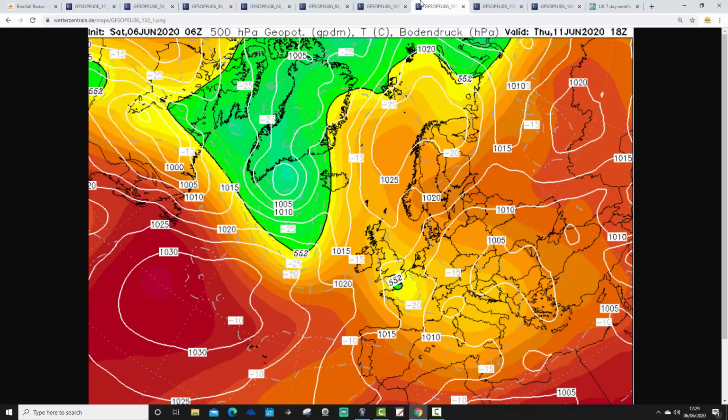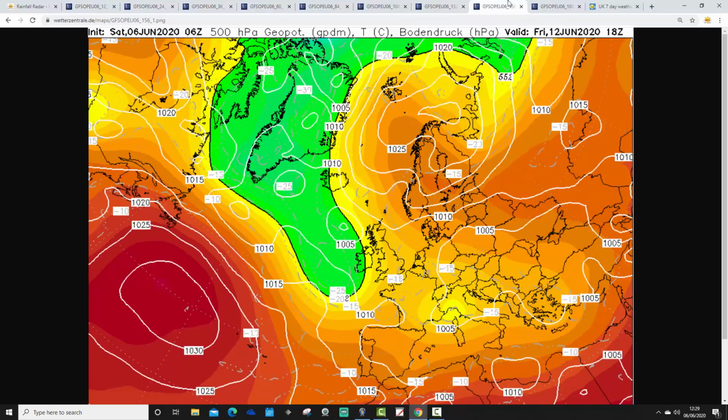And then that sets us up for an unsettled second half to next week now with this GFS run. So again, we're looking at showers or longer spells of rain, perhaps particularly focused on England and Wales on Thursday. Drier weather maybe for Scotland and Northern Ireland. Temperatures again somewhere around mid to upper teens through most areas.